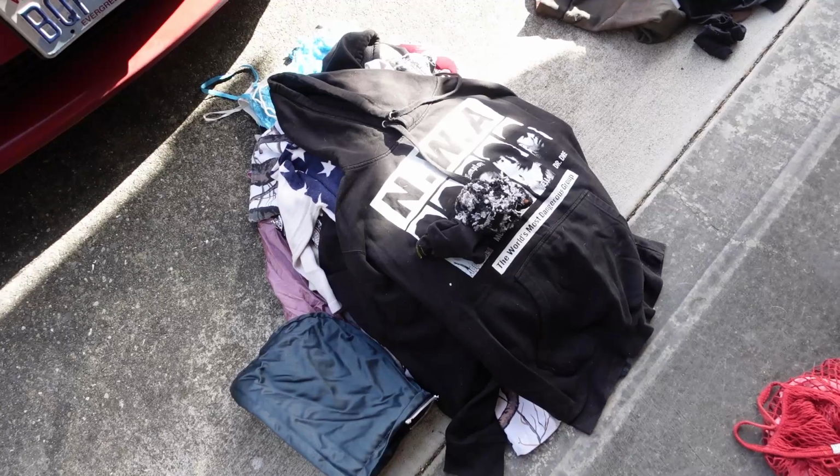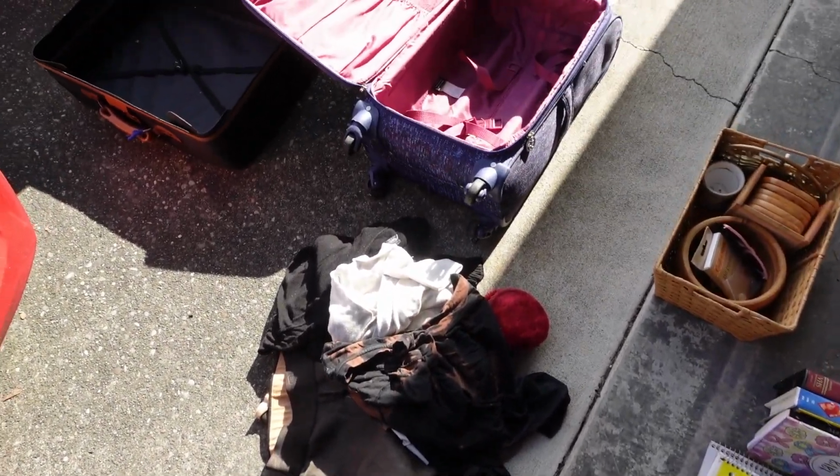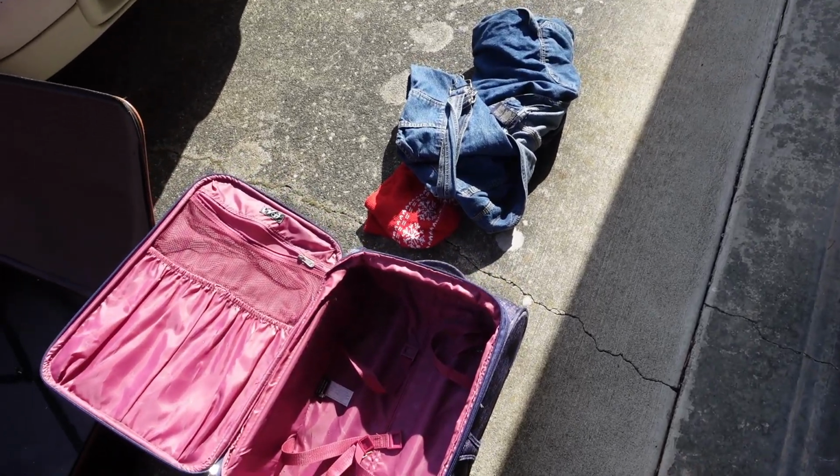So I'm gonna get these clothes cleaned up, get them in the laundry, start that stuff washing, and decide what I want to do with these suitcases. That one was toast. This Jessica Simpson one is pretty nice. We might hold on to that and decide what we want to do.